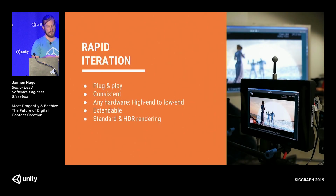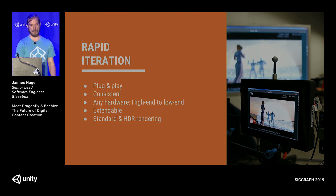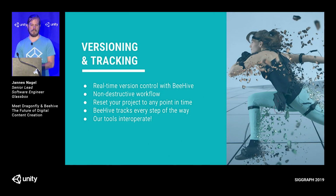So to recap a little bit, DragonFly is really the tool that you want for rapid iteration. It's plug and play, it's consistent across platforms. It works on any hardware from the high end to the low end. We have a great API that you can use to even implement your own tracking devices if you want to use, for example, Vive trackers or something like that. And out of the box, it works with the standard and HDR render pipeline of Unity. Whereas BeeHive provides you with real-time version control and asset tracking.